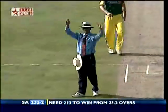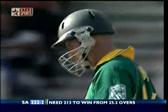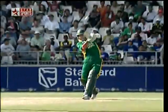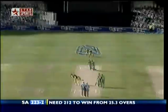There he goes again. More runs. Stand and deliver. That's a home run over third base. Brilliant strike from Herschel Gibbs. That's not all that short, off the front foot. He's eyeing out that area. Like that.